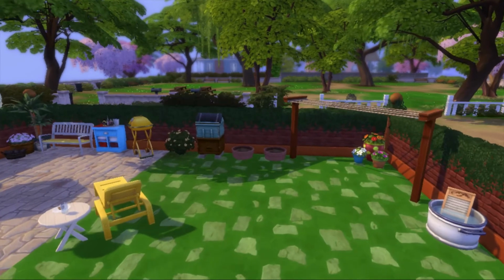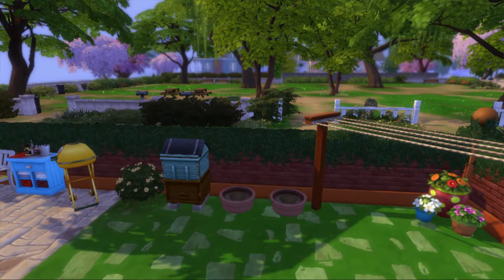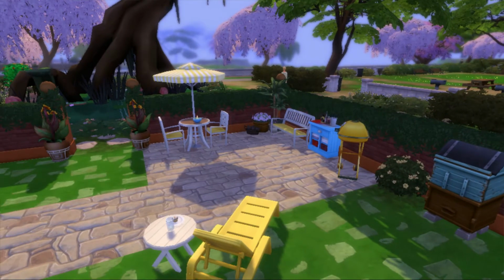She does a little bit of gardening as well. She does some beekeeping for her honey. She doesn't entertain very much. Like I said, she's a loner, but she does have a few close friends that will come over and hang out.